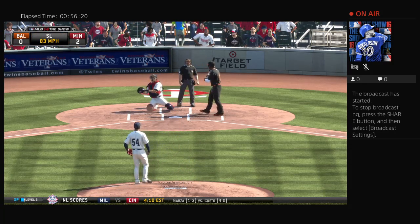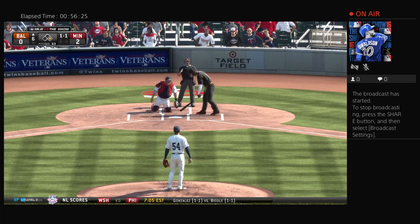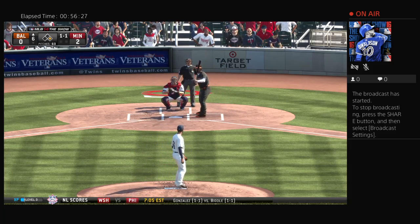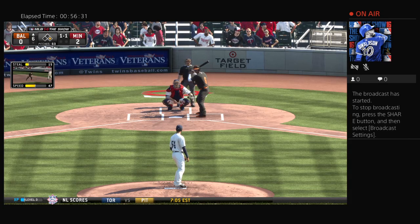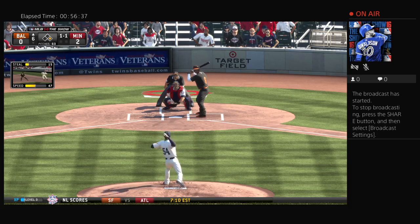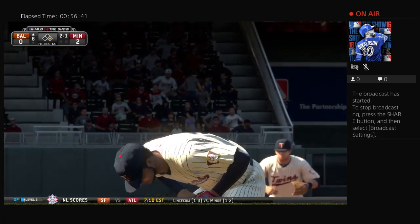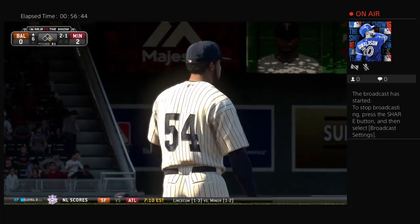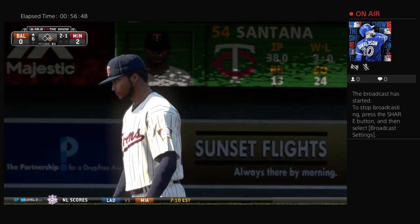Now a slider in the dirt. Good block by the catcher there. No offer on that one. 2 balls and a strike. Yeah, he didn't seem to do him any favors with the previous batter, and now here's another call that goes against him on the mound.